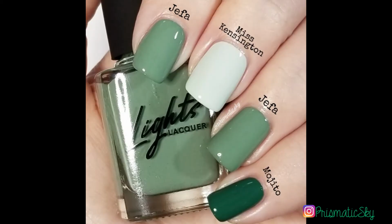Next up for comparisons, we have KL Polish Miss Kensington and Mojito. Definitely no dupes here. I just wanted to show a few of the greens from the brand.